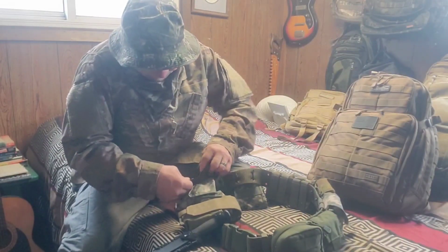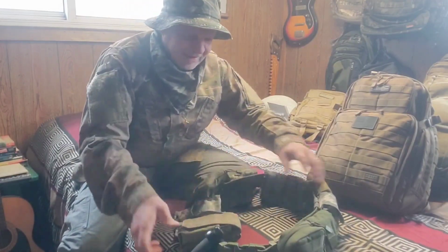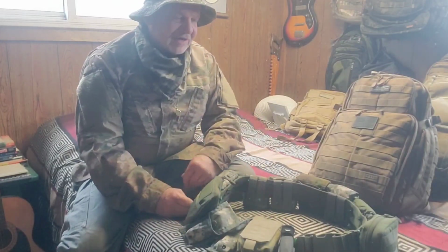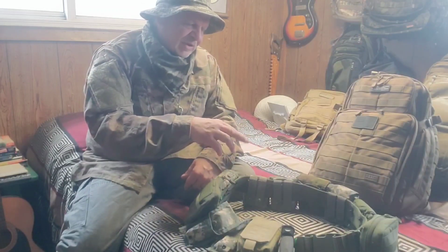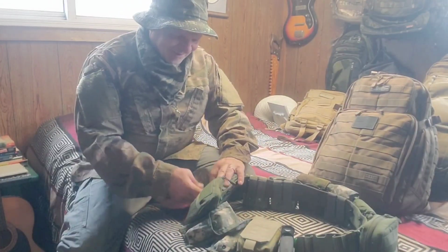Okay. Get it zipped up. Okay, keep going around the belt here. Then the next one is another mat. It's kind of funny because I have OD green, coyote tan, I have the pixeled camo, I have woodland camo. It's all different colors and stuff, but this is kind of fun.